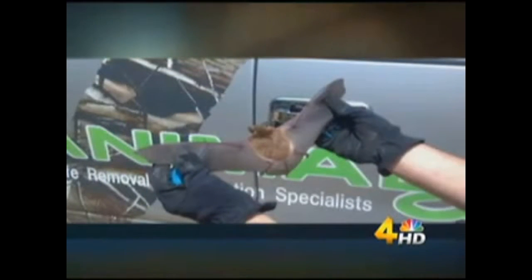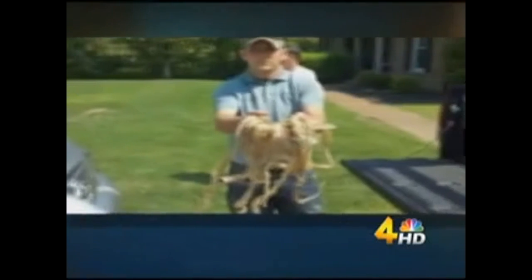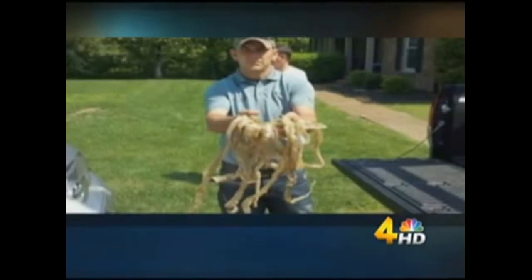This is video Hall took on his cell phone as his team removed this rat snake from an attic in Belle Meade last year. Just last week, another frightening critter from a house in Goodlettsville. And here's one that will make your skin crawl. Hall's team had to pull out 7 snakes from just one home in Franklin last summer.